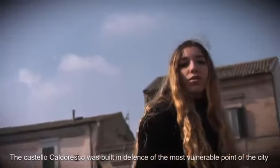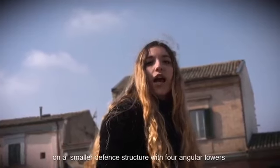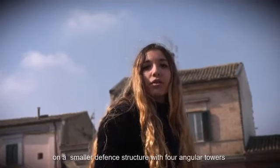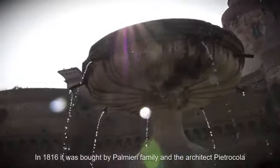The Castello Caldoresco was built for defense in one of the most vulnerable points of the city, on a smaller defense structure with 4 angular towers. It was built by the Palmieri family and the architect Pietro Cola.